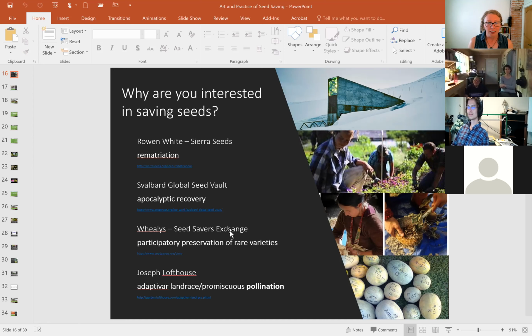Another attitude towards seed saving is the participatory preservation of rare varieties. This would be exemplified by Seed Savers Exchange. They have a beautiful catalog. Maybe you've seen it. The idea here is that, say, there's a Nebraska wedding tomato, which is given by a mother-in-law to her new daughter-in-law. The Seed Savers Exchange wants to preserve that seed variety exactly. They want to keep the history and the story alive by saving the seed and continuing to tell the story. And everybody can get involved in that.